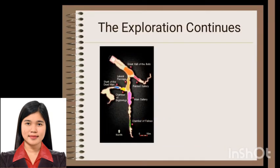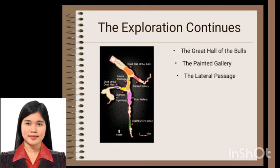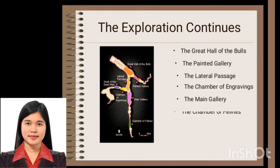Over the next days and weeks, months, and years, the caves were explored and several separate themes and caves were found. They are the Great Hall of the Bulls, the Painted Gallery, the Lateral Passage, the Chamber of Engravings, the Main Gallery, the Chamber of Feelings, and the Shaft of the Dead Man.